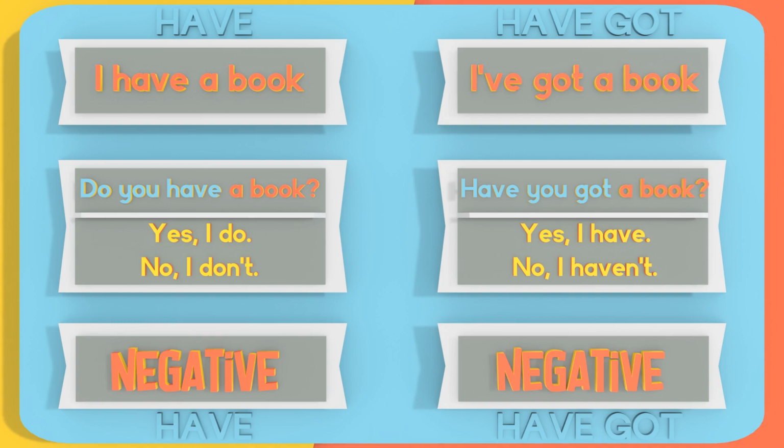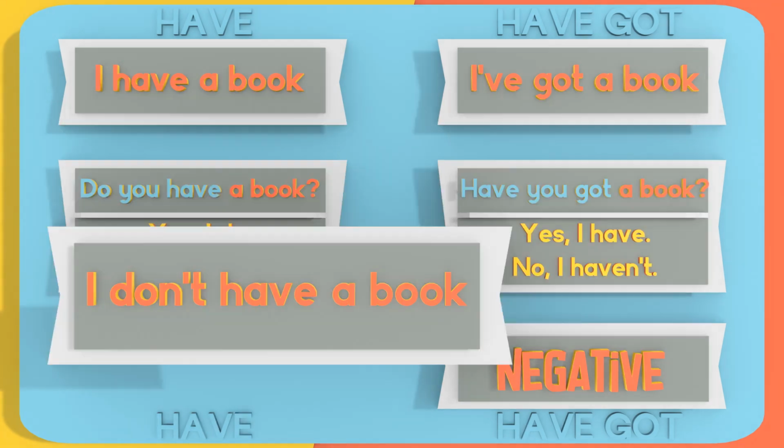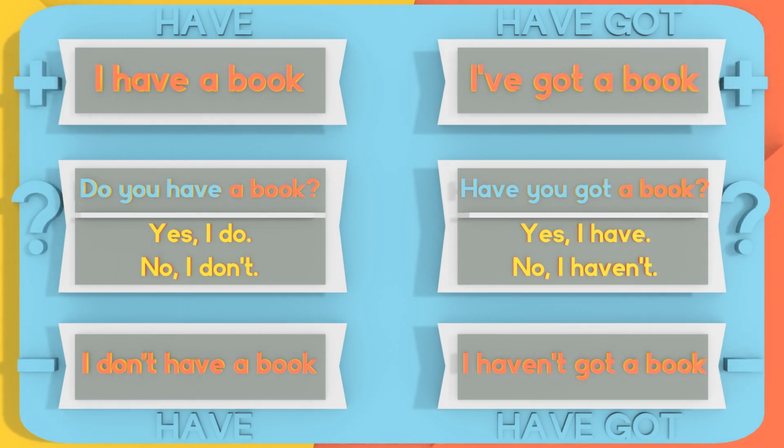And lastly, let's take a look at the negatives. I don't have a book, and I haven't got a book. Pay close attention to the negatives. I don't have a book. This is the normal way that we write a sentence in the present simple. And I haven't got a book. This is the way that you're going to want to form have got in the negative. I haven't got. And this is the way that we're going to write sentences for I, you, we, and they.